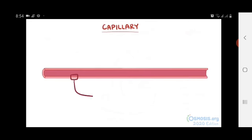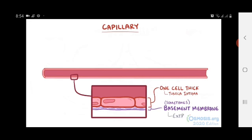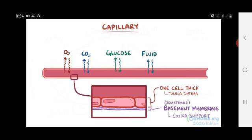Finally, the capillary walls are generally only one cell thick, just the tunica intima layer, with some larger vessels that also have a subendothelium basement membrane layer, which is a layer of protein just outside of the endothelial cells that provides extra support. In addition to allowing oxygen and carbon dioxide to flow back and forth, capillaries are also where nutrients like glucose can get delivered, and where fluid can move out of the blood vessel and into the interstitial space, which is the space between the blood vessels and cells.